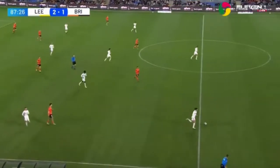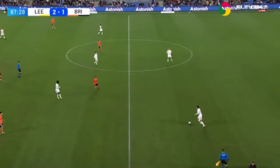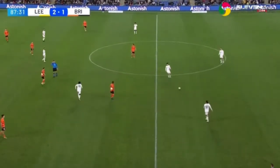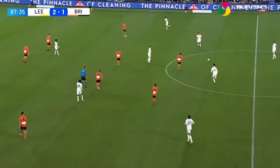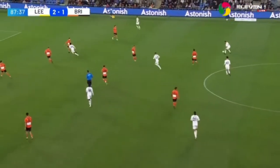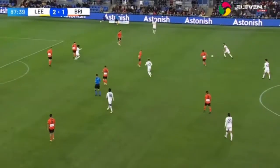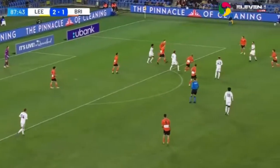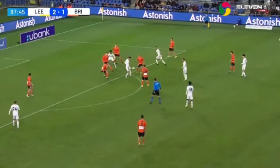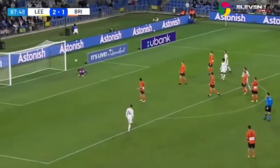Luke Ivanovic thought about giving chase, but Strack was able to track it down for Leeds. Now Archie Gray. So if Brisbane can grab an equaliser, there will be a penalty shootout to finish this one. It's a 1-goal margin at the moment. Leeds can try and seal away the victory here through Bamford on the turn.